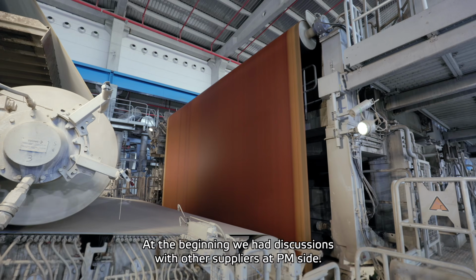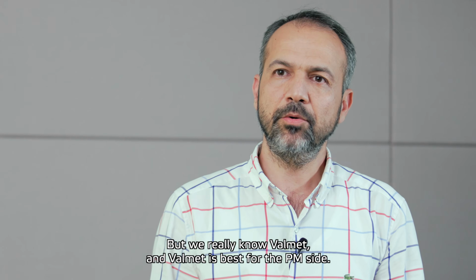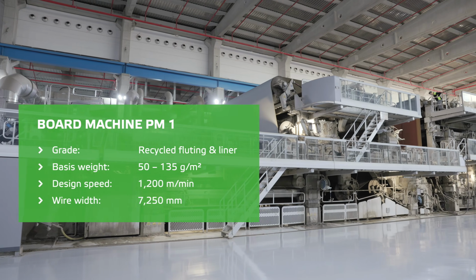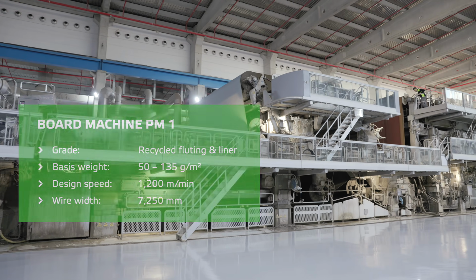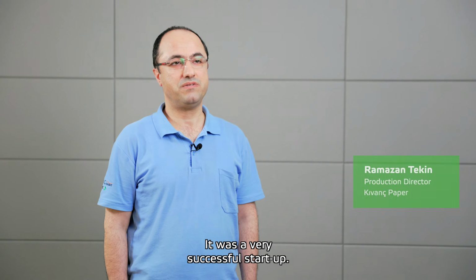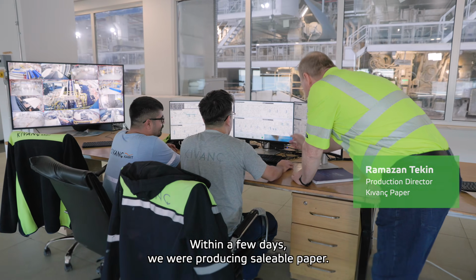At the beginning, we discussed with our suppliers. On the PM side, we really know Valmet, and Valmet is the best for the PM side. The performance of the line is amazing. It was a very successful startup. Within a few days, we started to produce saleable paper.